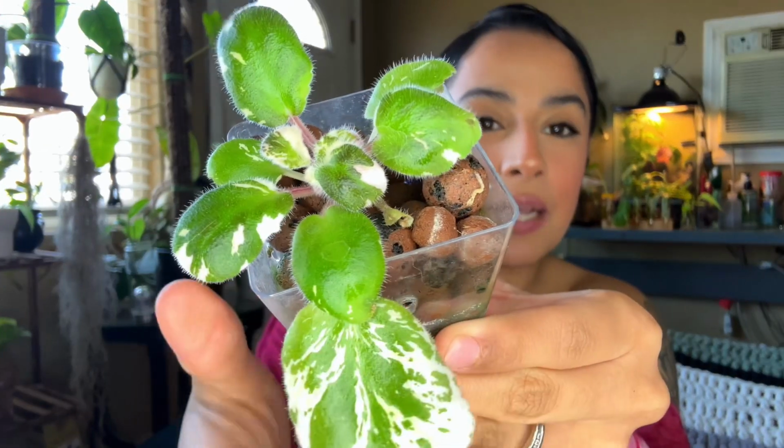All right. And since we're on the topic of variegations, we're going to hop into this one. This is my variegated African violet. And this one is another one that I think is so freaking cute. I actually have two other African violets that are solid all green. One of them has purple blooms and the other one has pink blooms. So this one, I've actually never seen it bloom. Obviously, it's still an itty bitty baby, but oh my God, look how gorgeous this plant is.